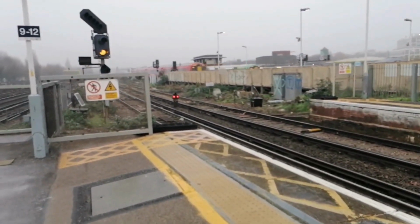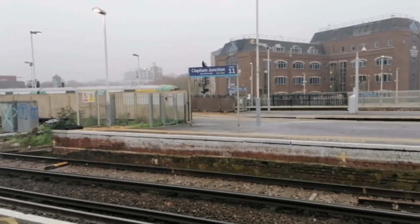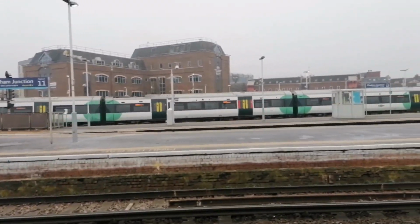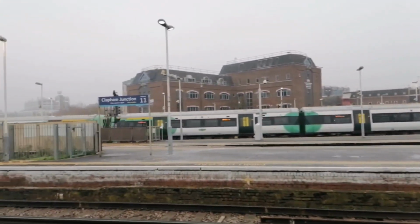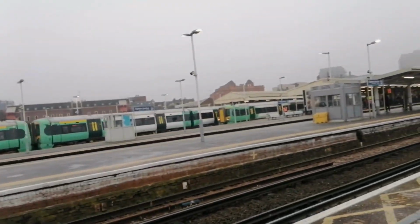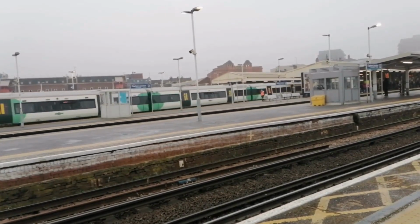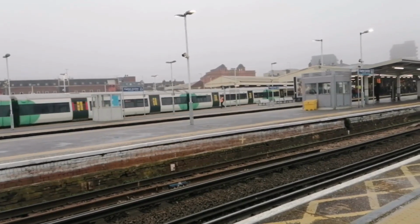That's 387205 at the back of that from Brighton to London Victoria. Over there is 377 4 something, not really sure, but it's going to Epsom Downs, coupled with 377404. 377614 comes in as well with the service to London Victoria. Well, it's just departing actually.